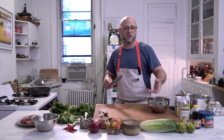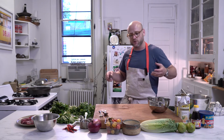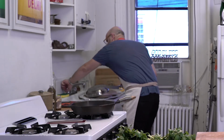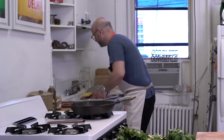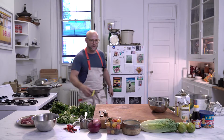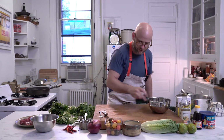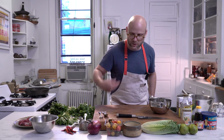Whenever I work with raw garlic, I want to just rinse my knife, and I'm just going to wash my cutting board because that flavor soaks into the wood, and then everything I cut from then on is going to have that raw garlic flavor. So, little rinse. And we can just kind of wipe that raw garlic flavor off of our board and continue with our dressing.